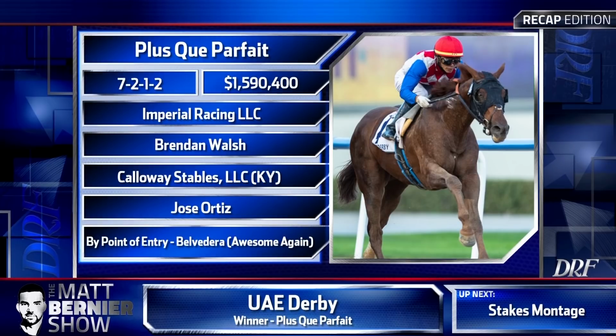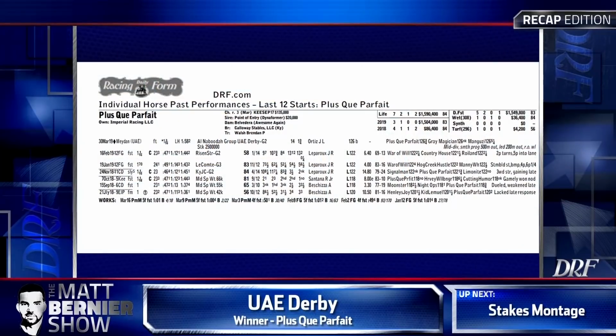So, all right, let's just, first things first. Placou Parfait, coming into this race, was not one of the more highly thought of 3-year-olds that we had. Nor was Grey Magician, who I think ran the best race in this race here, and we'll talk about that more momentarily.